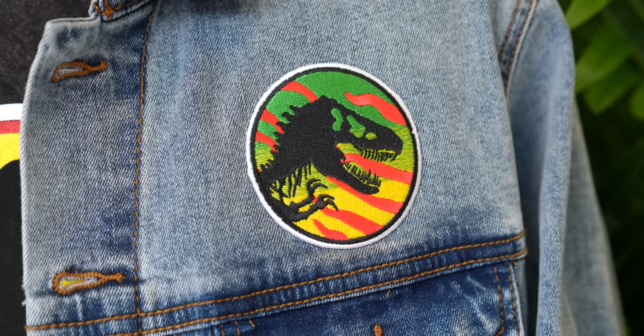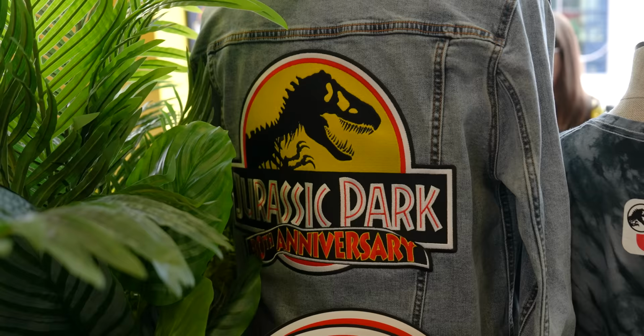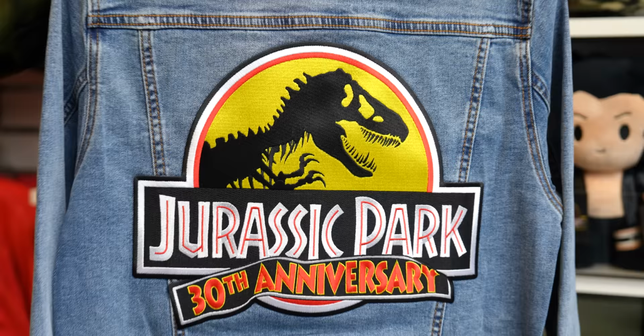I like that jean jackets are coming back in style. Do you think I could pull that off? I think so. It has the patch over the chest there. And on the back is what makes it. Oh, it has so Jurassic good. Jurassic Park 30th anniversary logo has a huge patch. Wow. All this merch is so cool.